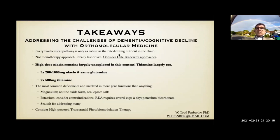Every biochemical pathway is only as robust as the rate limiting nutrient, so magnesium and everything. I think sea salt is a good way to address all of the tiny things, like molybdenum is essential, nickel is important. You can get 80 trace minerals, I've heard, in sea salt. So sea salt in the drinking water and two quarts of water daily, for a 170 pound person, is great. So not a monotherapy approach, but many different things, like Dale Bredesen has shown.